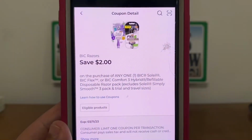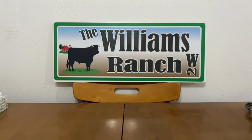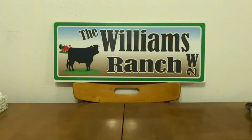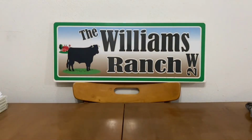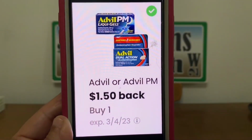Bic $2. We're going to pay our out of pocket there. And once we get our receipt, we're going to scan it to coupons.com for $4 back on the Schick, $2 on the Bic, and $1.50 on the Advil.